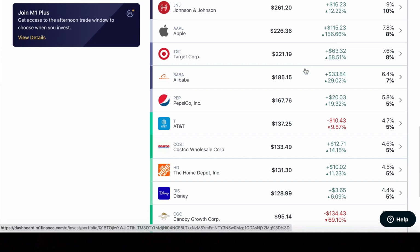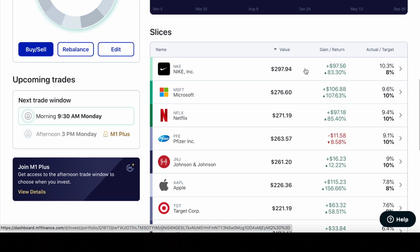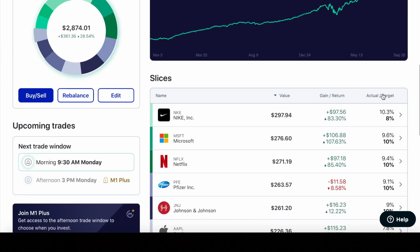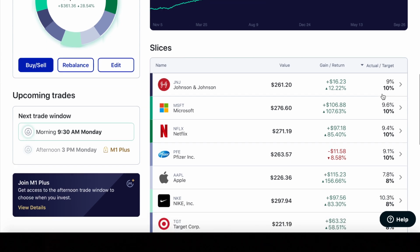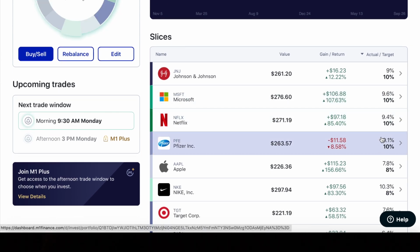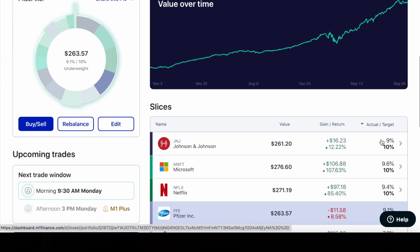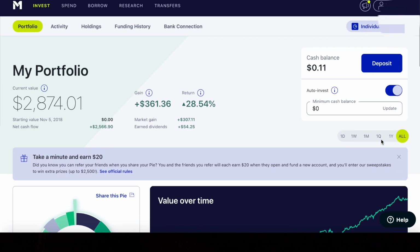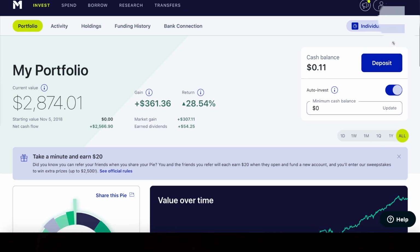M1 Finance lets you create a portfolio, which they call a pie, and each slice of the pie is a percent of your money that will go into every investment. I have 10% going into Johnson & Johnson, Microsoft, Netflix, and Pfizer each, and with price fluctuations, I'm a little over 9% in each. To explain it further, literally $3 is going into purchasing shares in each of these companies every week. It's definitely not a lot, so you can do much more.